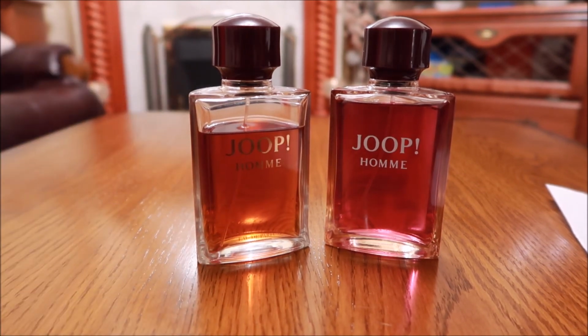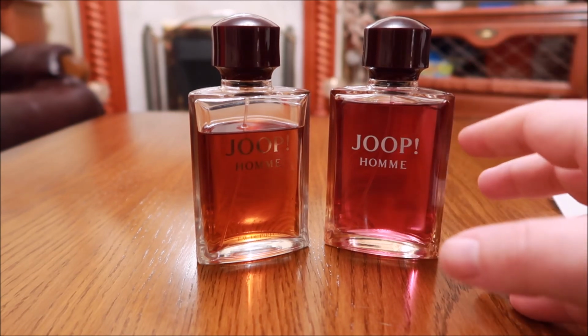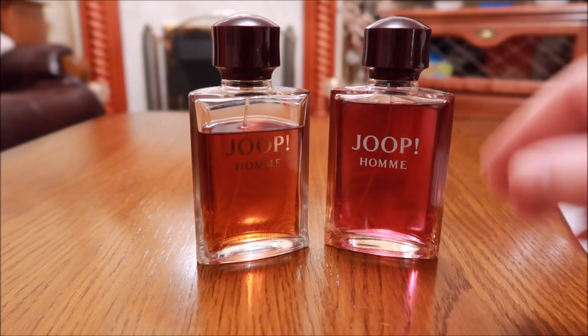So that's it. That's my review on Joop. It's nice. It still reminds me of the original, but it's just watered down so much now, where it's lost some of its magic.